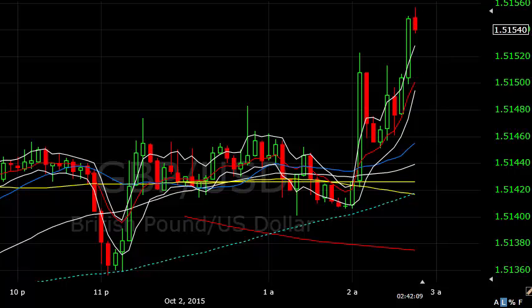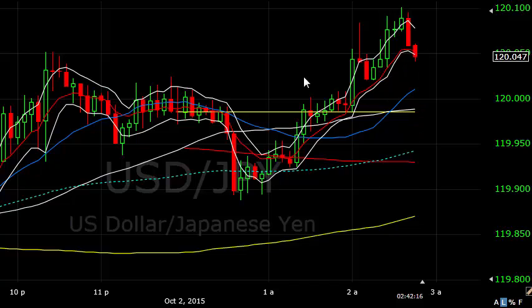Anyway, back to the dollar yen, because that's the one I'm in at the moment. Let's see if I can find it, dollar yen. Okay, I'm going to press pause for now.